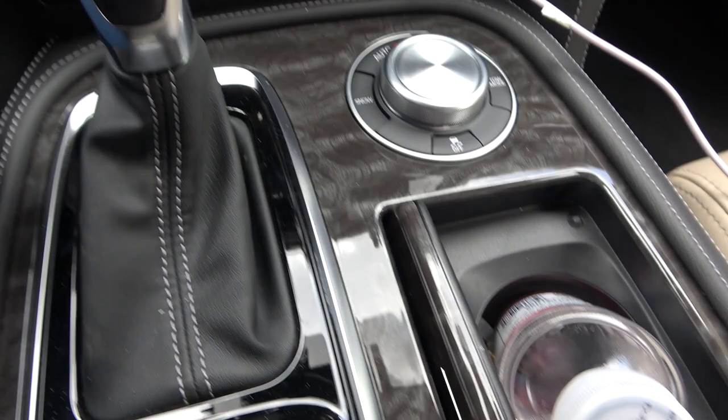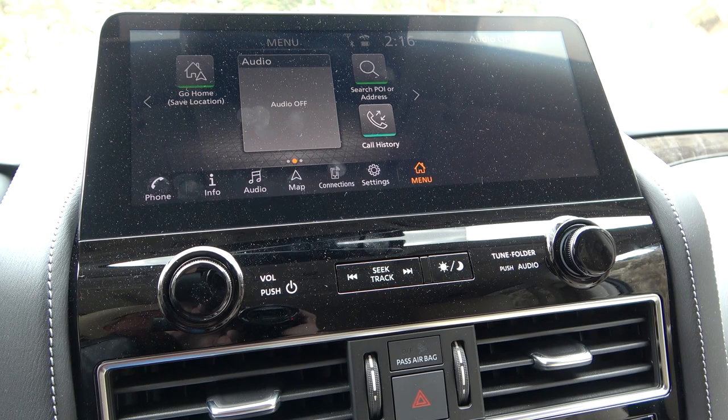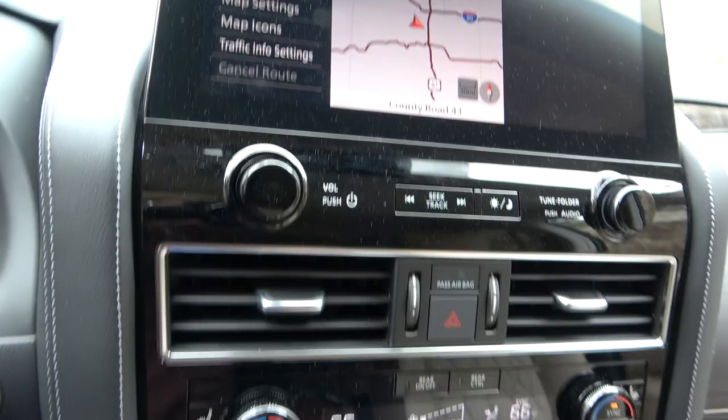The home, where is it? Hit the home menu and see what that does. There you go, there's the home menu. It shows you all your options. Playing with the phone, then there's the map voice, there's your map, that's cool. And once you get on the map, you can rotate the dial and it'll zoom in, which is awesome. Do all these other things. Yeah, it rotates it around. It's awesome. Now, let's go look at some of the other things on the outside. Oh, yeah, I'm going to show you the center console.